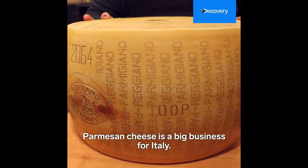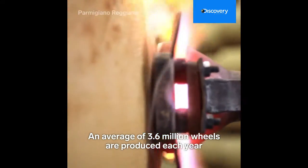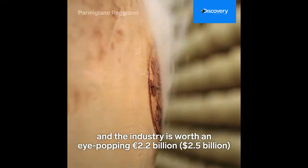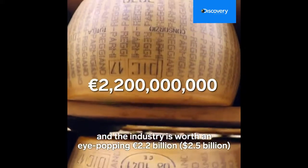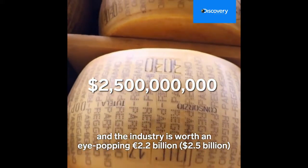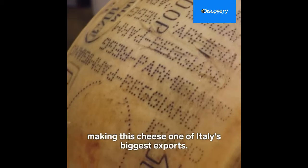Parmesan cheese is a big business for Italy. An average of 3.6 million wheels are produced each year, and the industry is worth an eye-popping 2.2 billion euros. That's about 2.5 billion US dollars, making this cheese one of Italy's biggest exports.